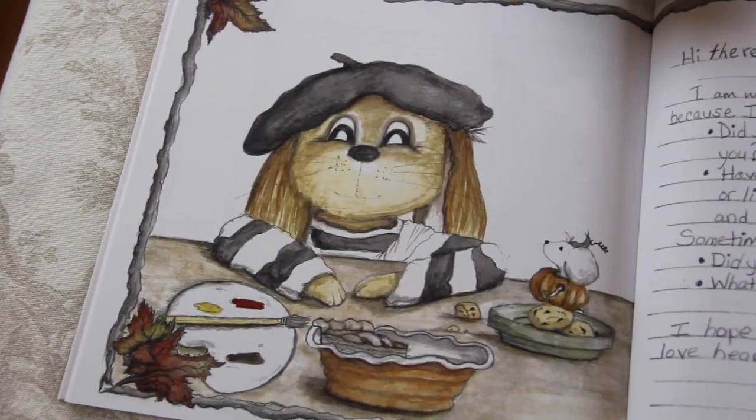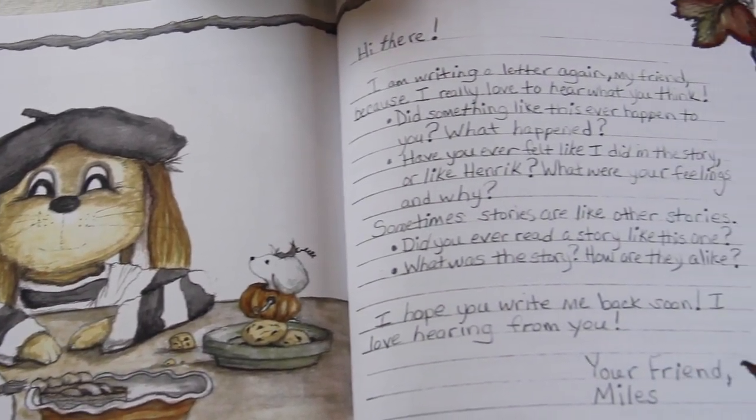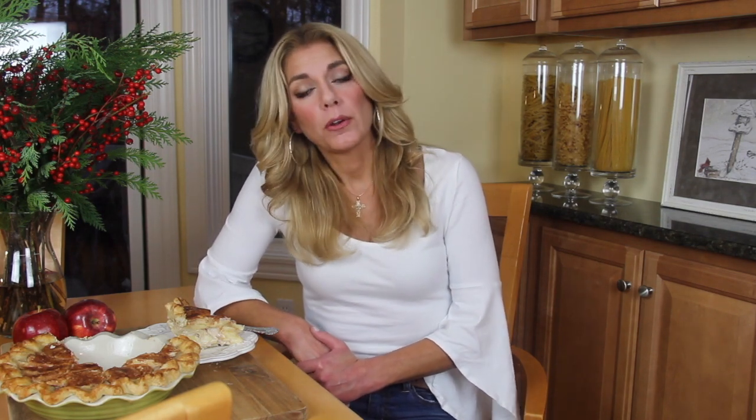It's so funny, I kind of feel like Miles right now, because Miles, at the end of every story, and also in Miles Finds a New Friend, talks to the readers, and he sits at the table and asks them, have you ever felt like I have in this story, or like Henrik, or have you ever read or heard of a story like this? It's a great comprehension tool that teachers like to use in the classroom.